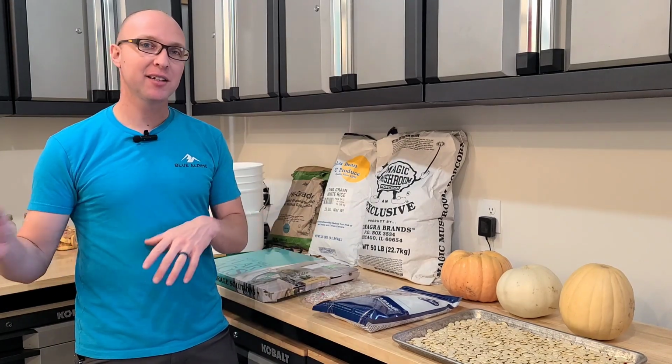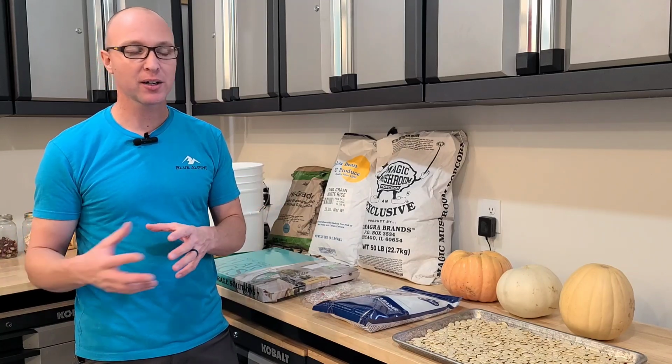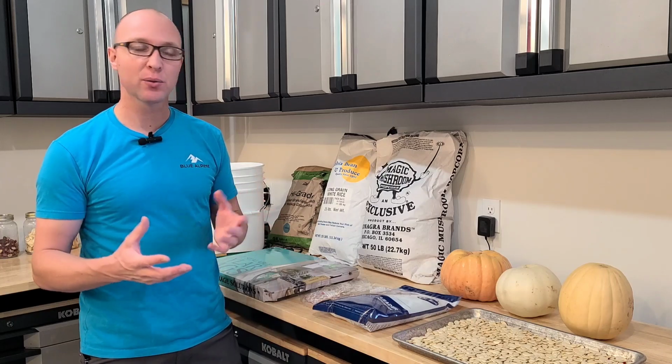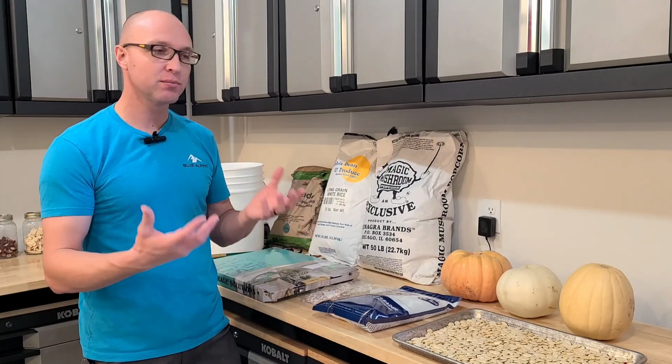Today, I've actually got about 18 months worth of food storage for one person that's going to be donated to a family here in the local area. So I'm packaging this up for that family. I imagine that the food will probably get used before that, but either way, it's good for 30 years in case they need it.